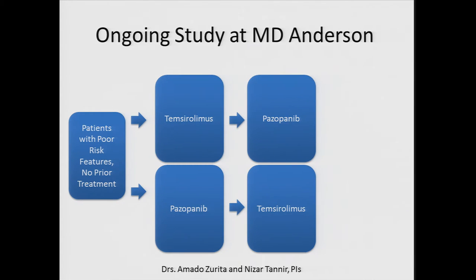This is a randomized study. We've enrolled more than half of the patients, and we plan on getting up to about 90 people in this study.